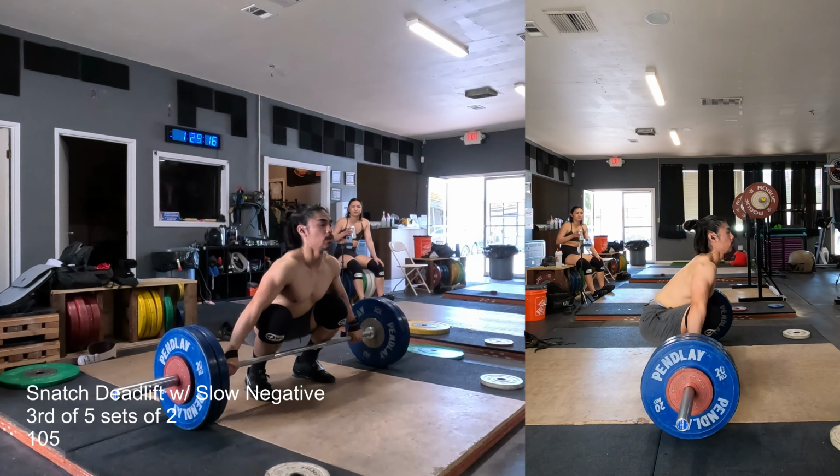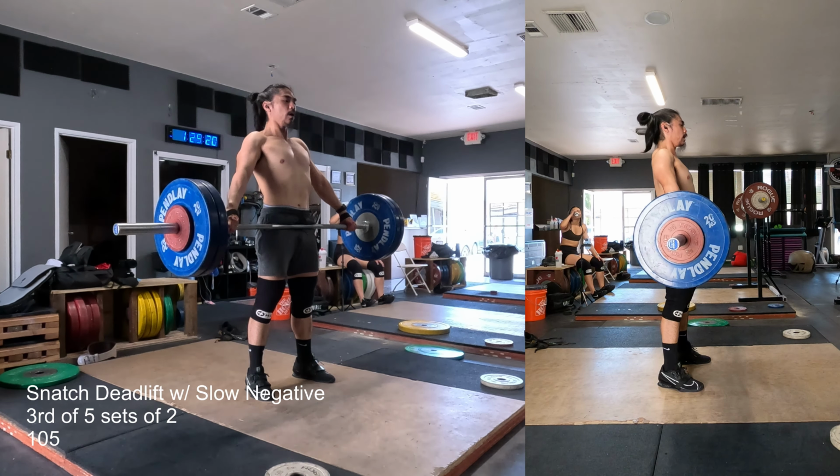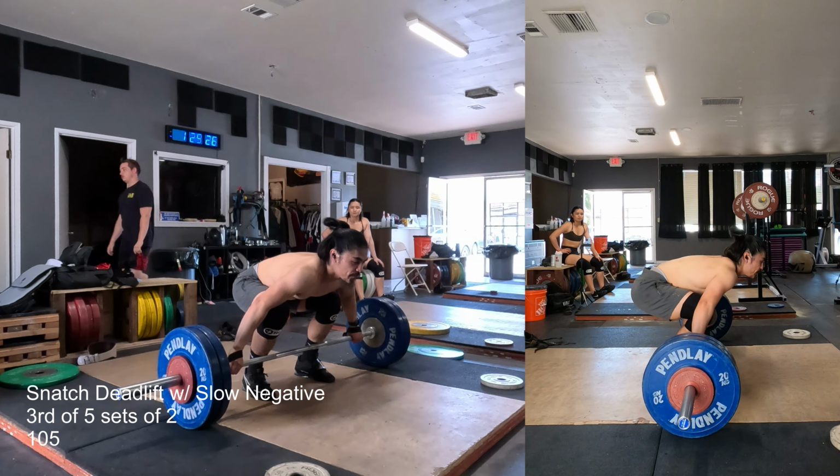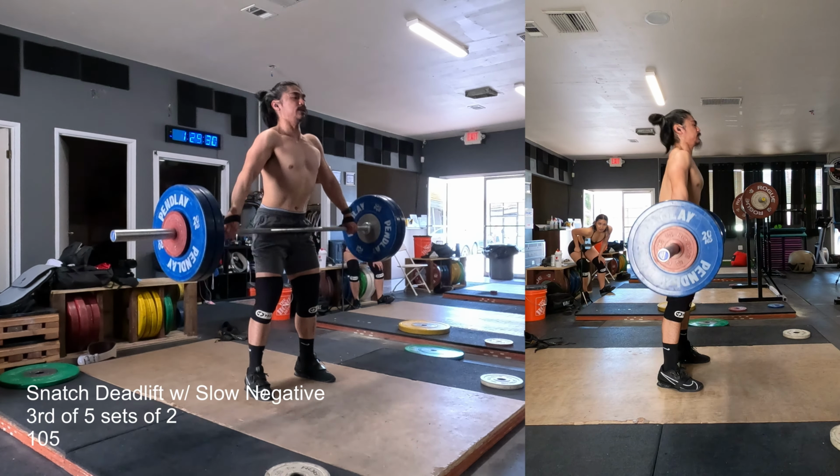As far as these snatch deadlifts go, I keep the exact same weight that I did for last week. Steve, my coach, he said, if we keep it at 110, it doesn't necessarily make sense to push it beyond that, because all we need to snatch in the near future is 110. So if I'm doing doubles with a slow negative at 110, then it should be sufficient for my positioning work, right?